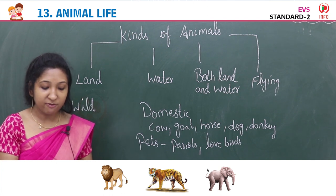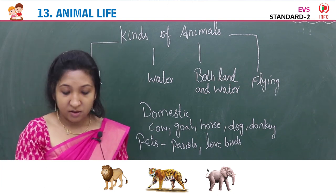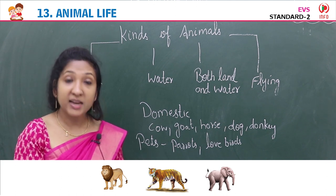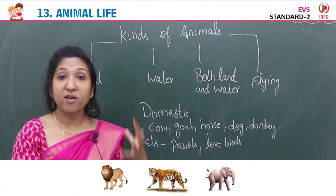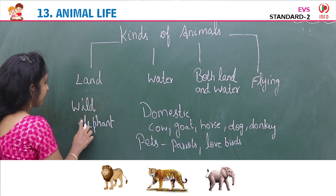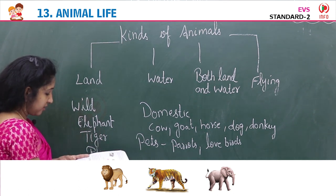Various types of wild animals are found in the forests of India. Different kinds of animals we can see in the forests of India, in our country. Okay, the major wild animals of India are elephant, tiger, lion, rhino, bear, etc. They live in the dense forest, in the thick forest. So some wild animals' names are elephant, tiger, rhino, which means rhinoceros, then bear.